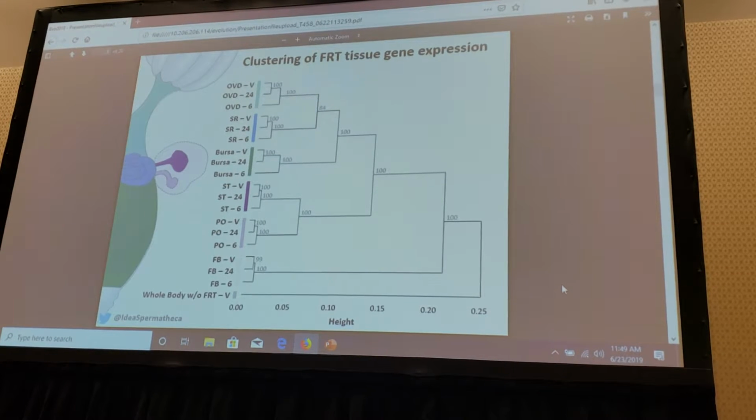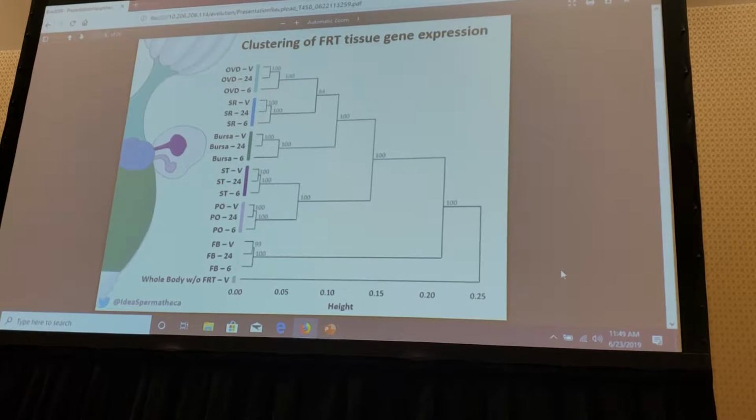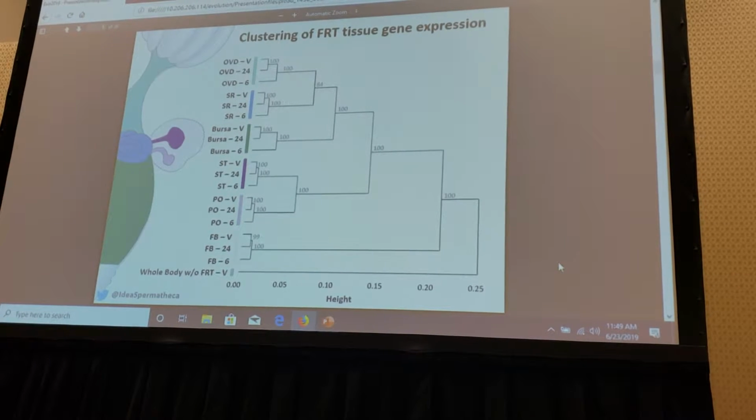We find that the epithelial structures and the glandular structures form 2 different groups, but that each tissue has its own cluster as well.